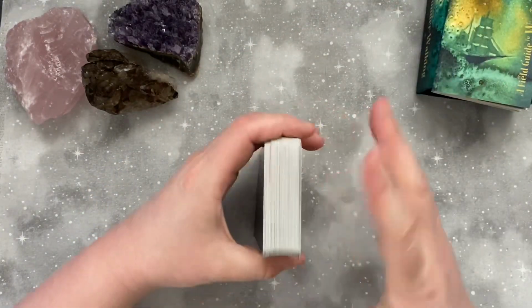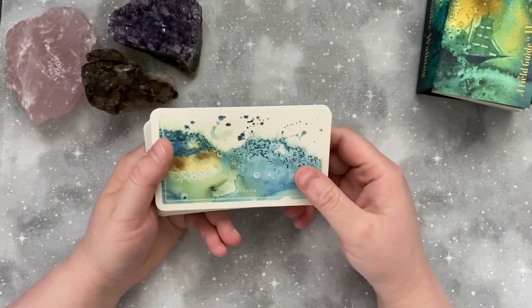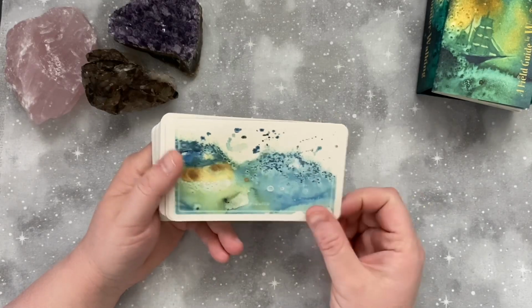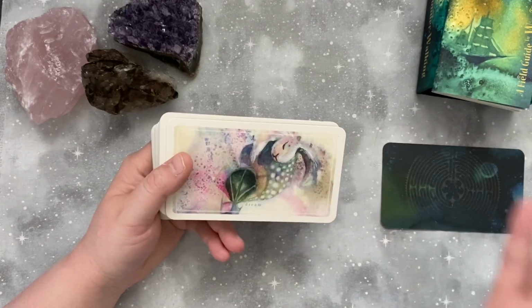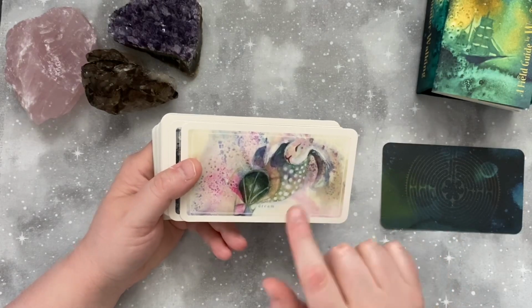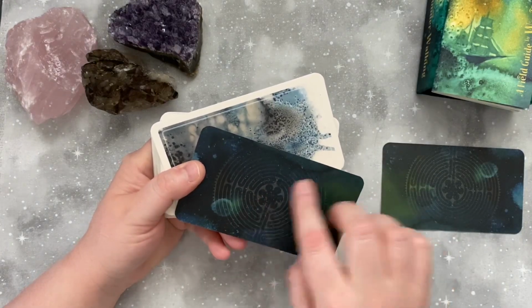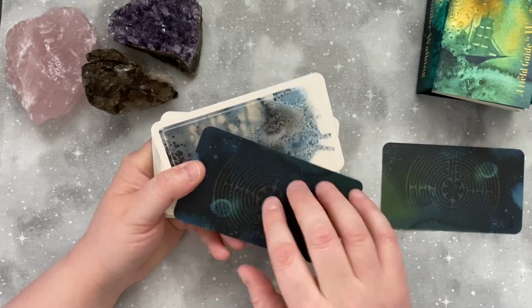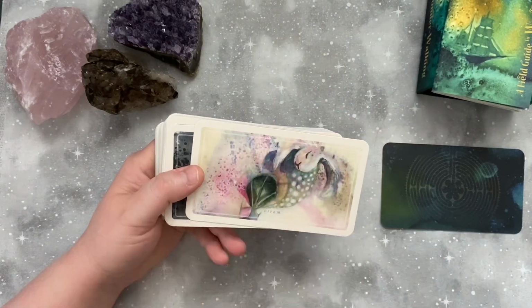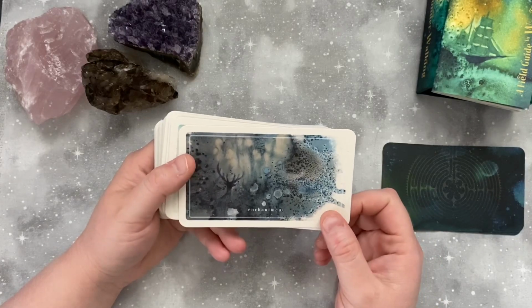And then the cards themselves are stunning. They're all landscape. You can see that they've got this very light keyword down at the bottom. Her artwork is this beautiful watercolor artwork. One thing that I think is really cool about this deck is that the fronts of the deck are rose petal finish, but the backs are actually a little bit more slippery finish. So it is actually easier to shuffle, I think, than other decks that are all rose petal finish, which I think was really smart how they did that.